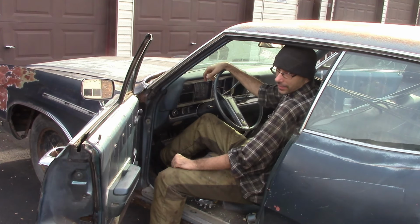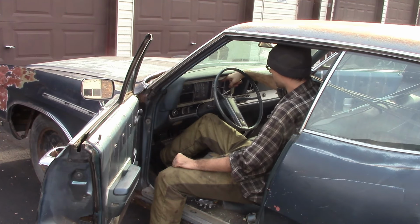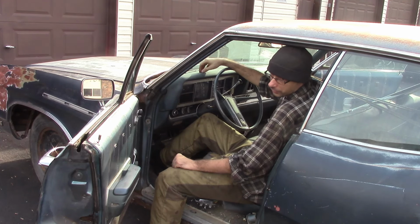68, I'm assuming it's just AM. Other than that, it's got the padded dash. Gauge reads full, which I know is nothing, because, well, one, the gas tank's loaded in the trunk because they took it out.